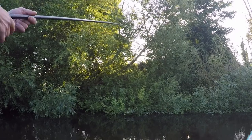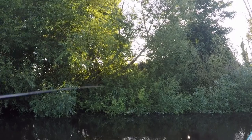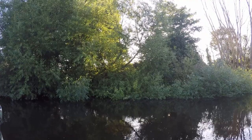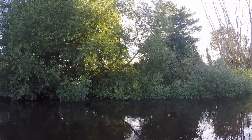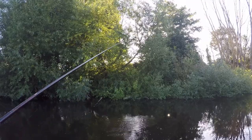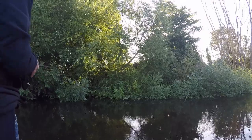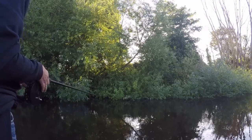Just getting used to this reel. And another tiny little minnow. Right in. I wish I'd bought my maggots now, and I didn't. I left them all at home deliberately. I've just shallowed up a tiny bit, literally about a centimetre or two. Just holding it back. Slowing it down.